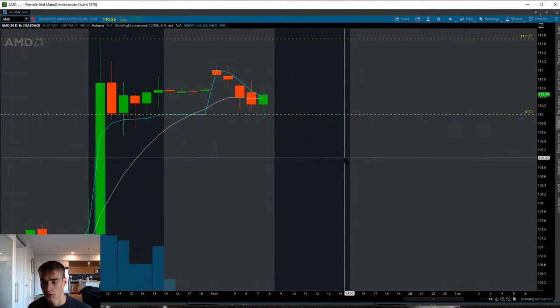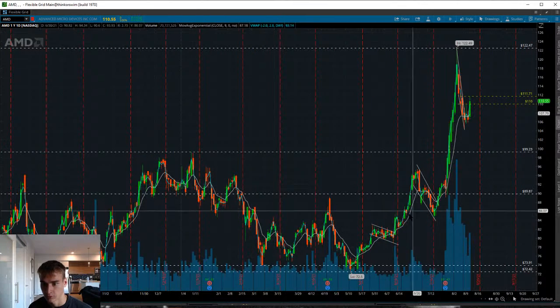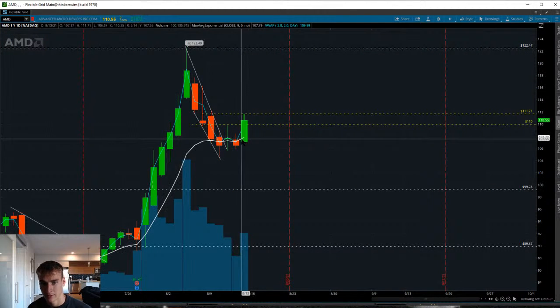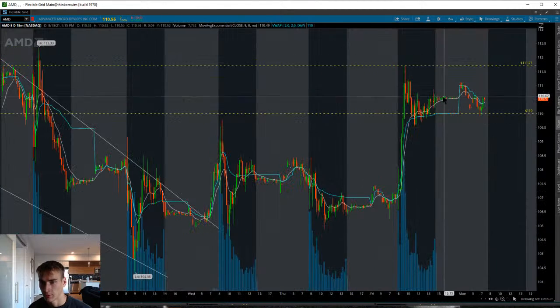Looks overall pretty decent for a swing right now. As you guys know, we entered a swing back here and sold it all the way up here. So I don't know if I'd go pretty heavy in this. I'd probably go light if I do swing it. But it looks decent if we can hold this 110 level, and if the market holds up, may look to enter a swing on this.